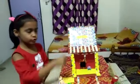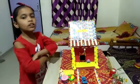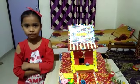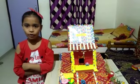Doors and windows should be lighted. Wire netting keeps flies and mosquitoes away. A house should have a well-planned drain system that carries dirty water away from the house.